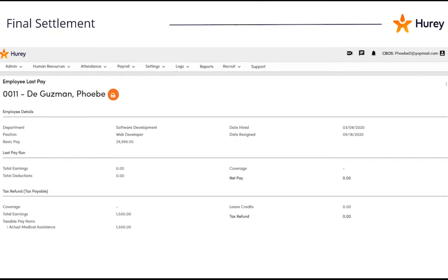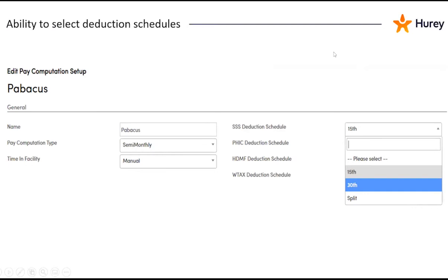However you compute your staff's 13th month pay, because some clients compute it with only basic pay, or basic pay plus allowances, and some organizations take into consideration the absences and tardiness records of the staff when paying their 13th month, in Hooray you can select which deduction schedules you would have. This is not applicable in the UAE market, but it is in the Philippine market. So when do you want your SSS contributions deducted: on the 15th or on the 30th, or is it going to be split?